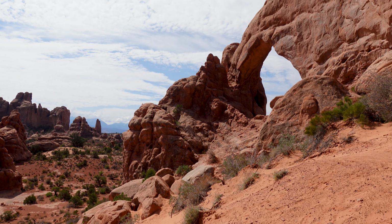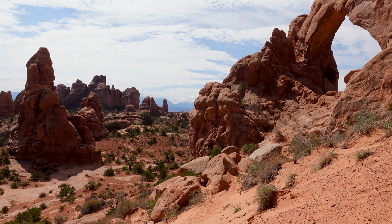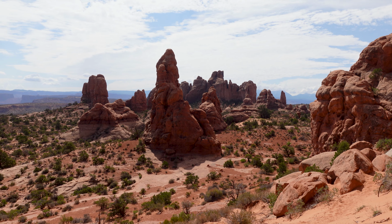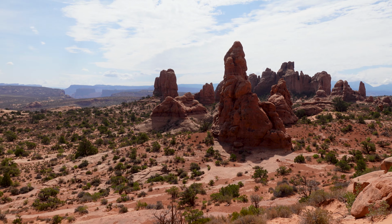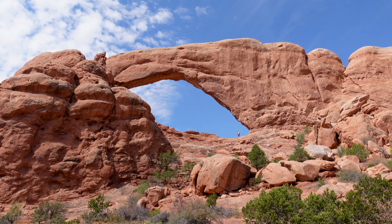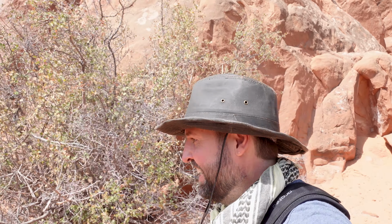All right, so one more look at the south arch and this beautiful landscape to boot. Very interesting structures, reminiscent of the Devil's Garden. So what you don't see on this show are the off-screen deliberations going on in my mind about, man, you need to be a completionist.